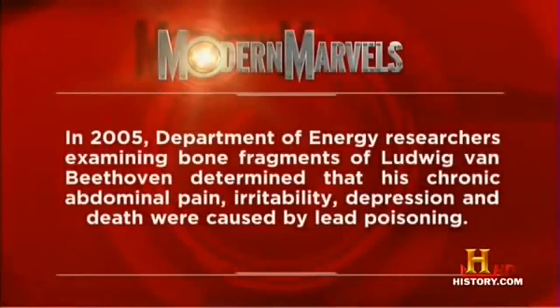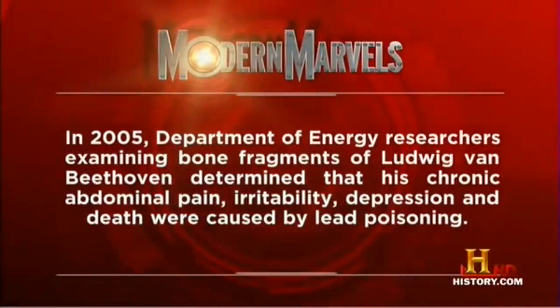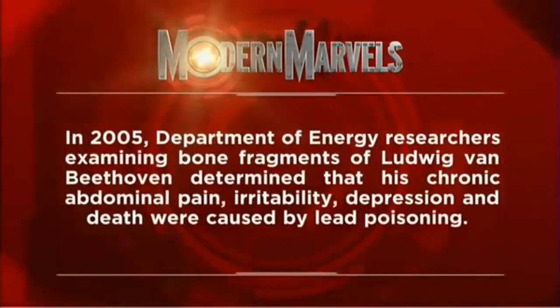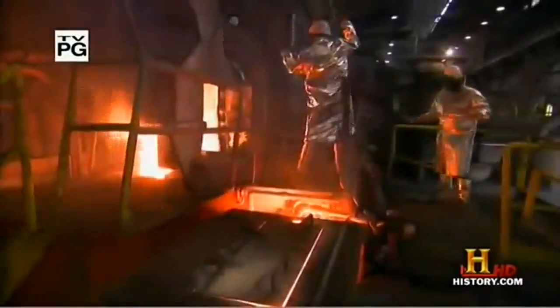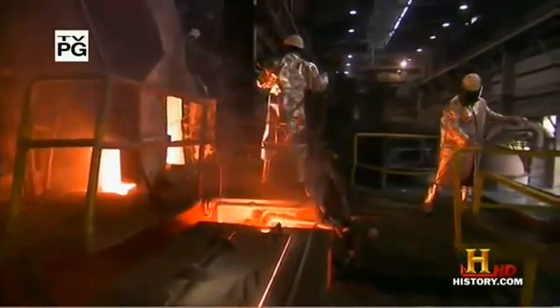In 2005, Department of Energy researchers examining bone fragments of Ludwig van Beethoven determined that his chronic abdominal pain, irritability, depression, and death were caused by lead poisoning. Lead will return on Modern Marvels. Mining and smelting metals is a challenge measured not only by its technological complexity, but also by its environmental impact.